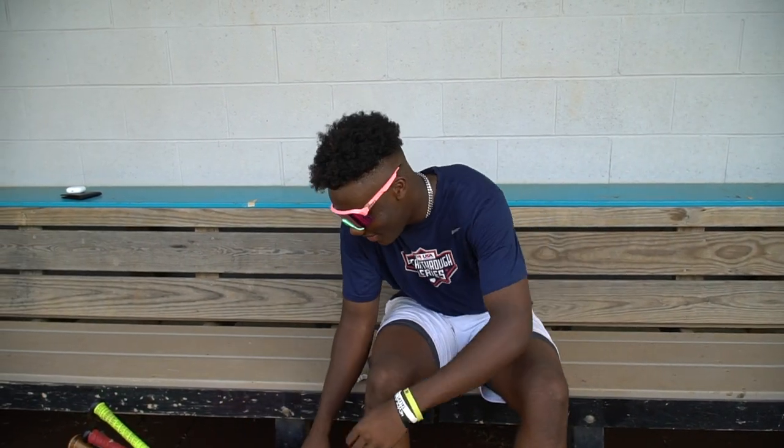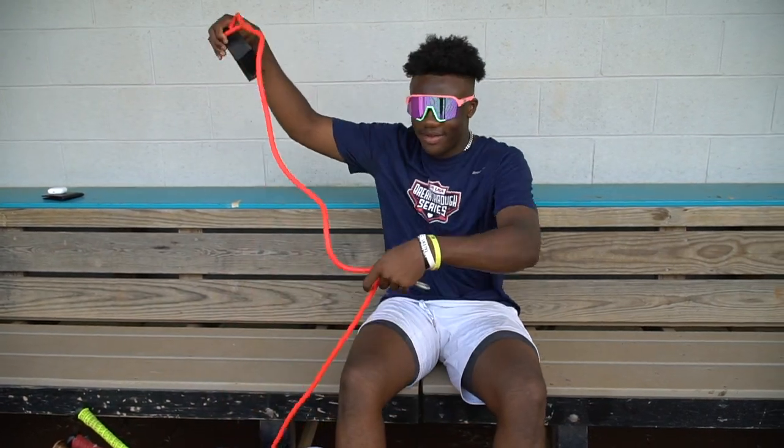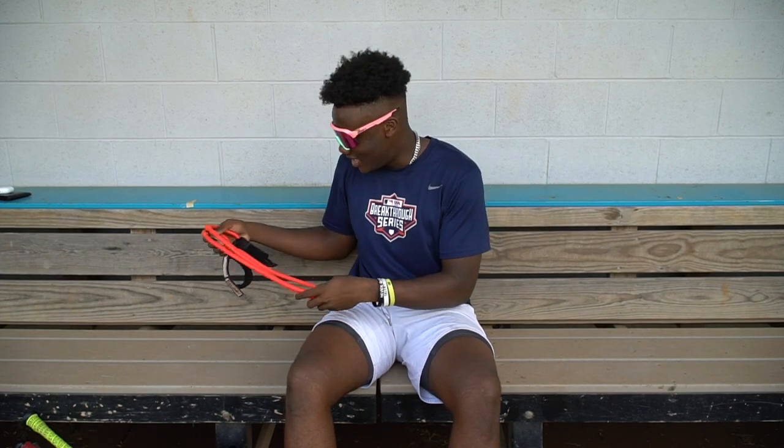So, to start off, we have my pink J-Bands. Love to use these before games, get my arm loose, and it's just a part of my routine.